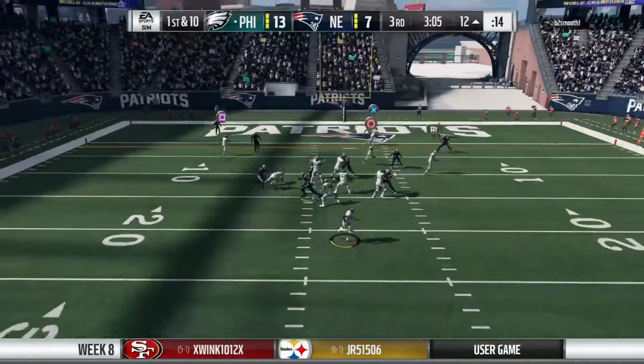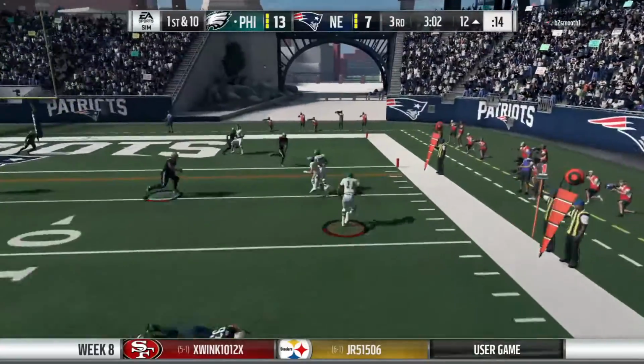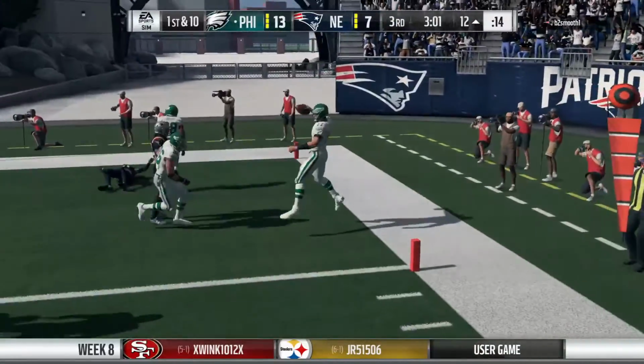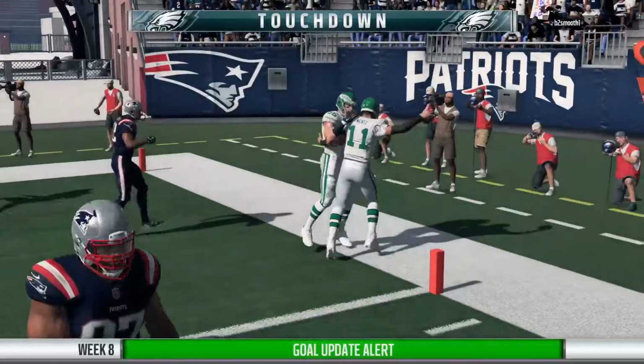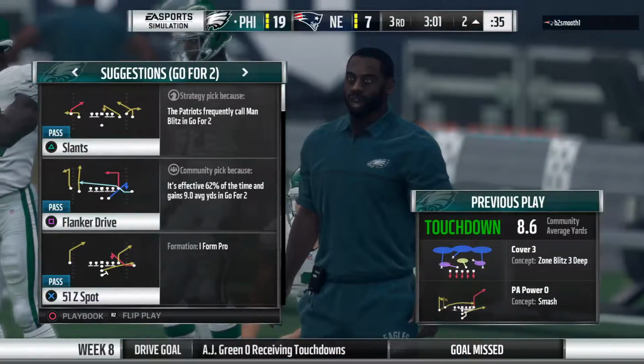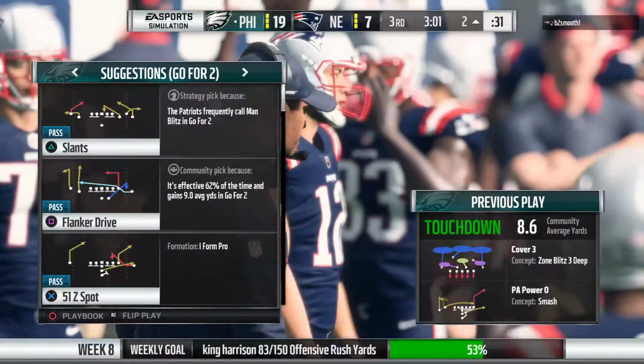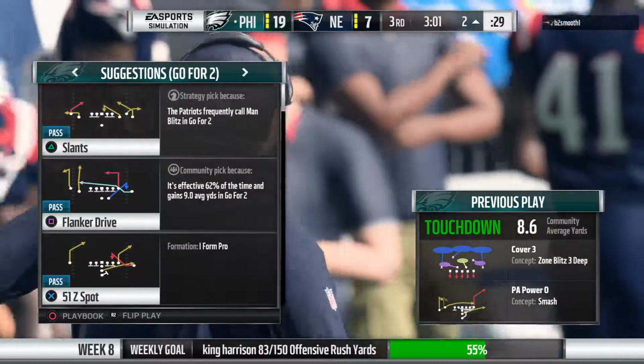Now a play fake here on first down. They'll roll him out right. And he'll score. Touchdown, Eagles. Carson Wentz hitting double digits with his 10th touchdown of the season. And the Eagles add 6 to their lead.